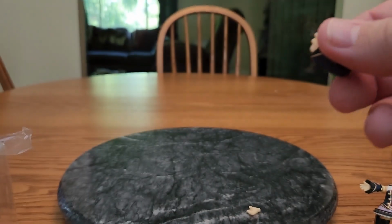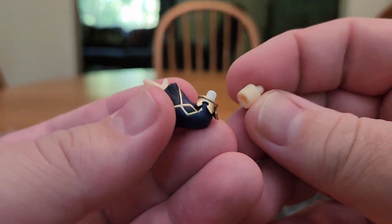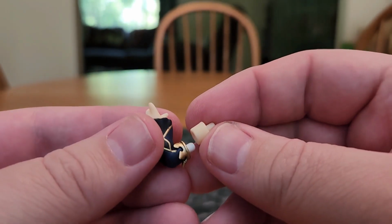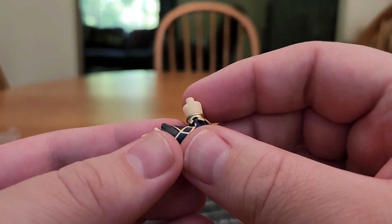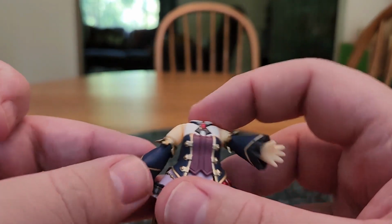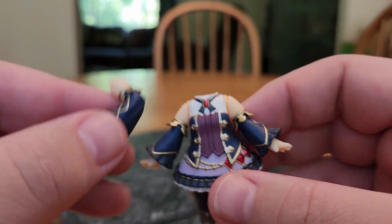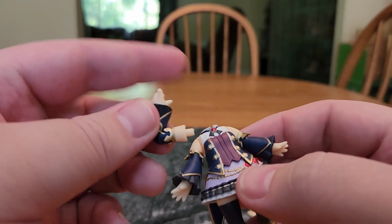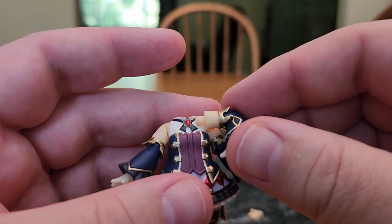Oop, there goes a hand. And sorry if this isn't the most entertaining content, but Nendoroids are small and they have pieces. So yeah, you can pull a shoulder piece off. So I guess if we look at her default hands, we see the shoulders are kind of angled down. That extra piece is if you want it more straight out.